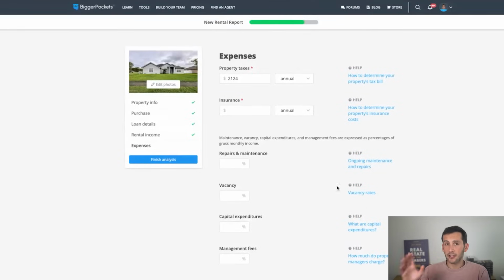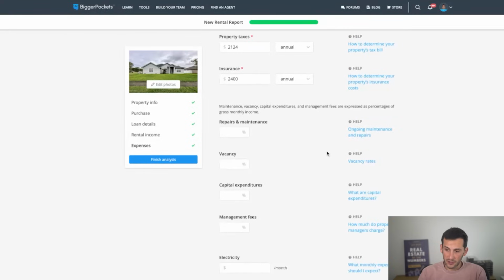So the BiggerPockets calculator, one of the things that's great about it is it pulled in property taxes. These are the exact property taxes for last year. And insurance in Florida has been going up a lot. Actually, insurance in Florida went up 40% last year, which is nuts. It usually takes like 20 years to go up 40%. So it went up a lot. So I'm going to estimate $2,400 for this area. And we're going right along.